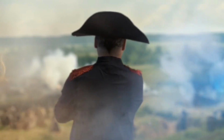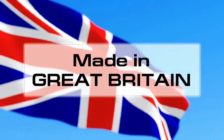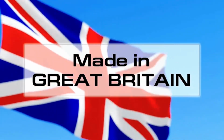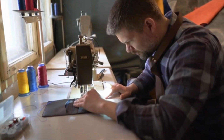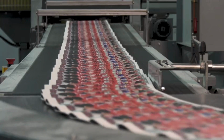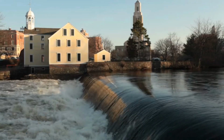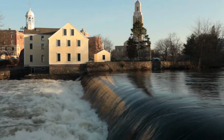What changed? Enter the War of 1812. British blockades cut off our imports, especially textiles, so America had to figure out how to make stuff fast. The spark was lit. We went from homemade to factory-made, thanks to brilliant innovators like Samuel Slater, the father of the American Industrial Revolution. He smuggled British textile machine designs to the US, and boom. The first successful water-powered cotton mill was born in Rhode Island in 1790.